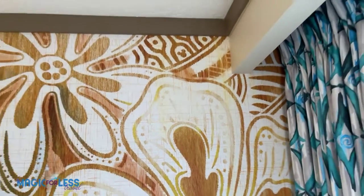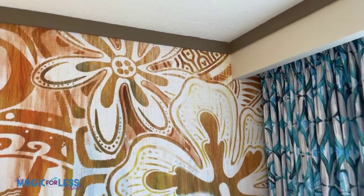There. So, if you don't know, Disney's Polynesian Resort is on the monorail line. And there are rooms that have a view of the theme park, of the Magic Kingdom. And there are rooms that have a view of the pool or rooms that have a view of the waterway here. Our room happens to have a view of the water, so I'm going to take you out here and show you this on the patio.